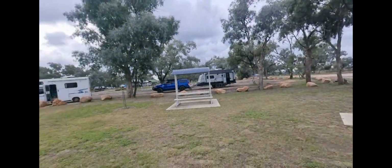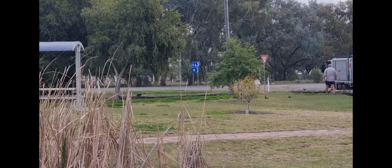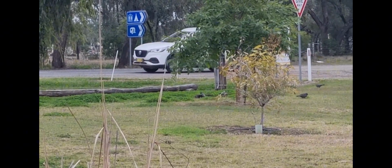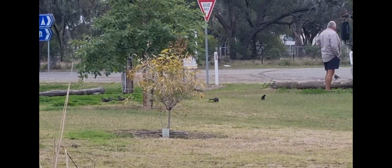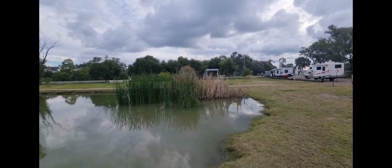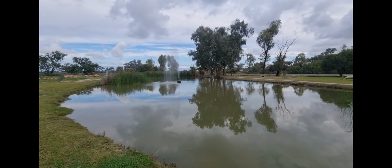And around here somewhere, over there, there's heaps of apostle birds. See them all over there on the log. So that's pretty cool. They're all keeping warm. And over there's heaps of them. Apostle birds are mad. So we'll probably go and have a look around later and see what we can find.